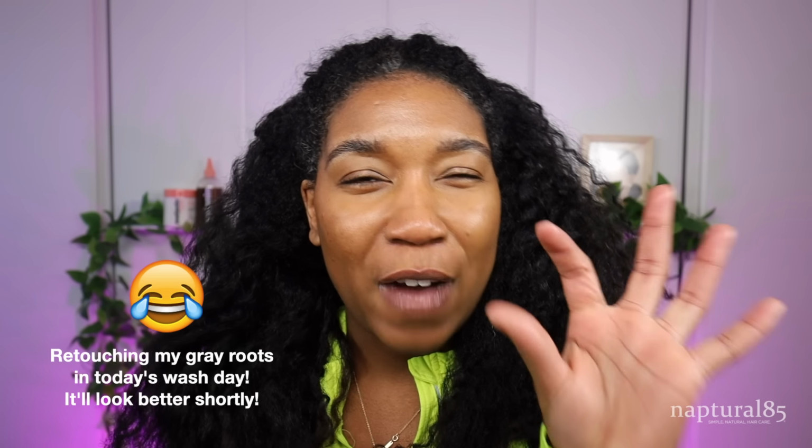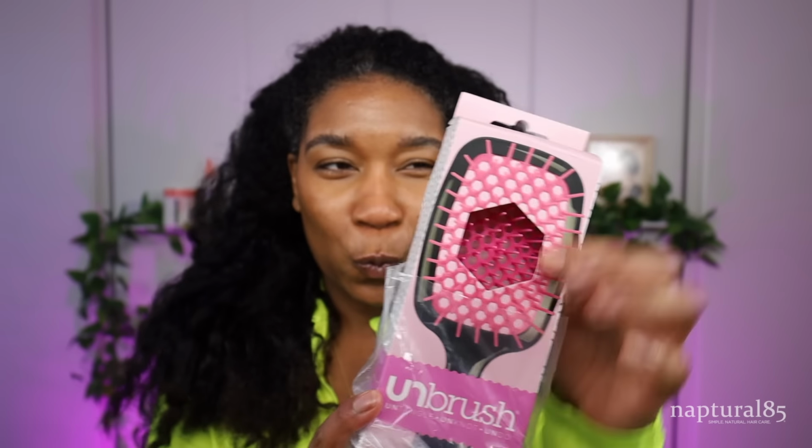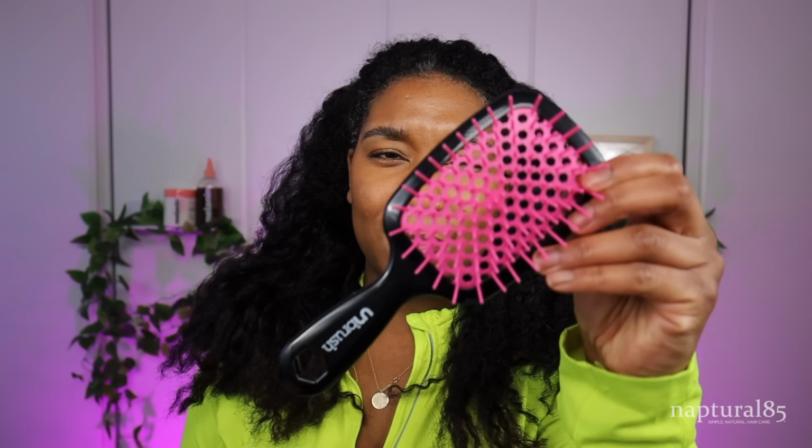I bought 3 of the most viral hair tools on TikTok to see if the hype is real or just TikTok inflated. Starting out with the viral Unbrush detangling brush. Every video I see of people using this brush, they're oohing and eyeing, basically getting their giggity on. So let's see if it works just as well on my type 4 coily hair.